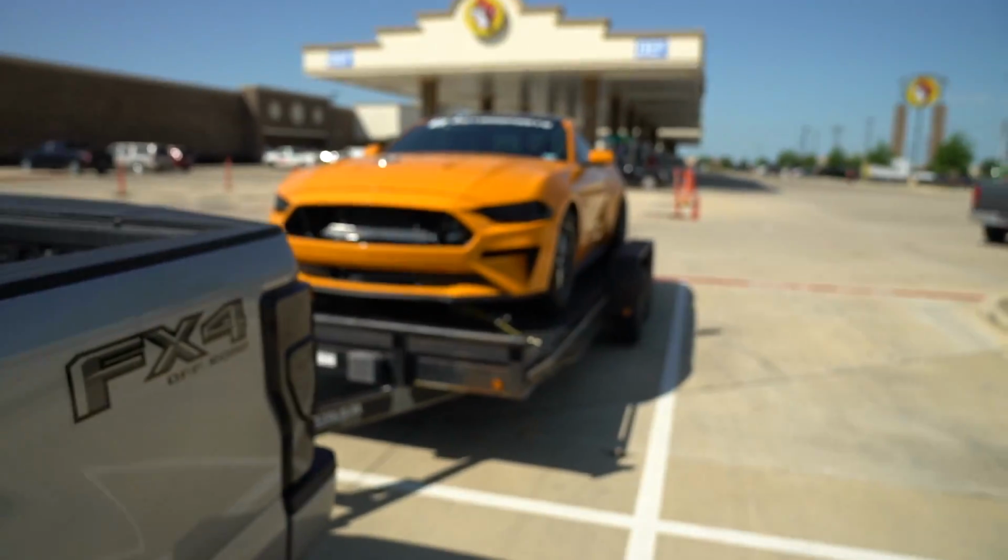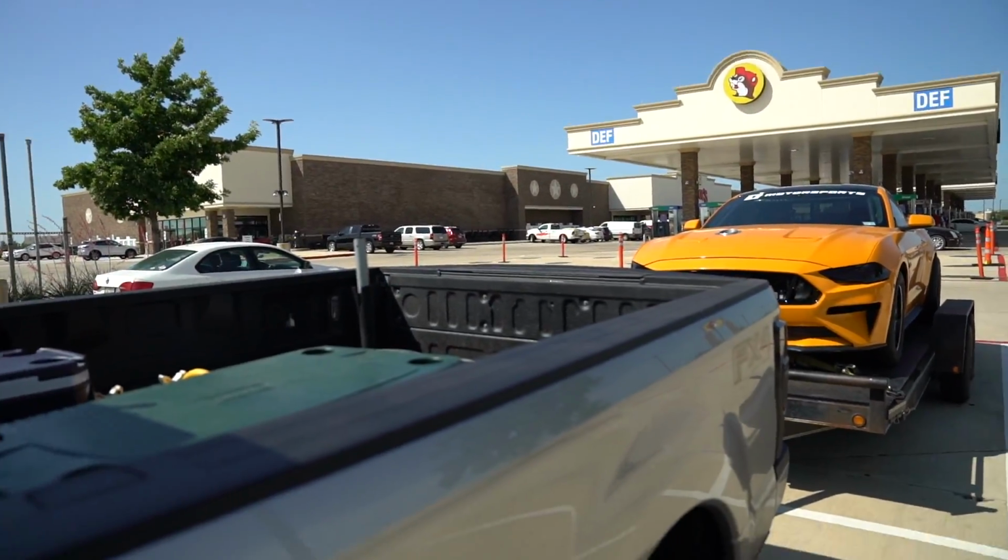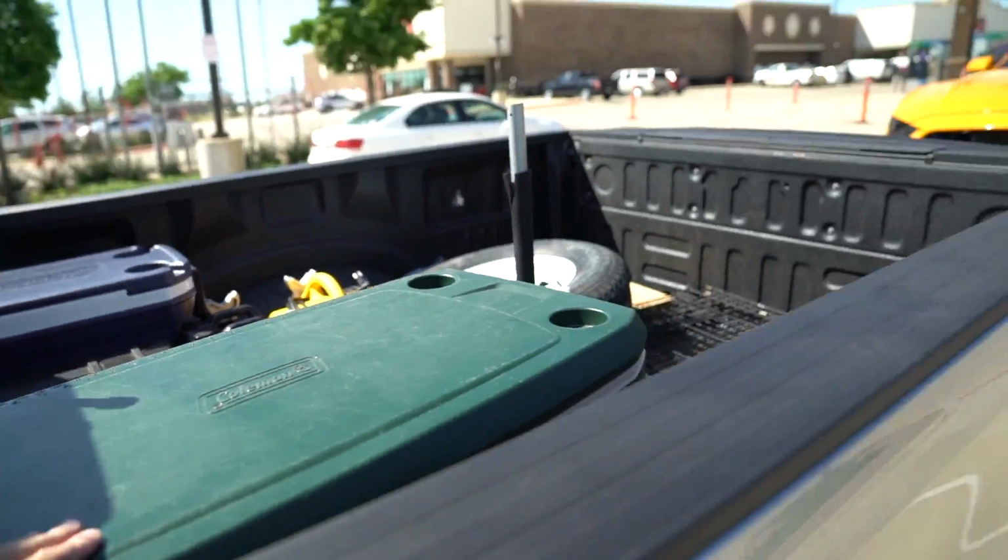So tonight we're actually headed to Xtreme Raceway Park, which is in Ennis, Texas. So we've got the Mustang loaded up. We've got Cupcake and Kennedy is getting some stuff. We had to stop to get some ice for the ice tank, but we're about 30 to 40 minutes away from XRP, so Xtreme Raceway Park.